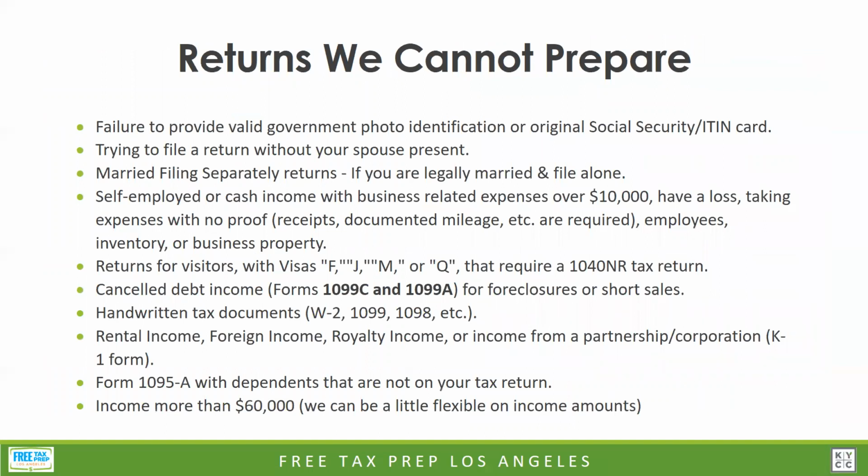There are returns that we cannot prepare at our VITA sites, such as failure to provide valid government photo identification or original social security card or I-10 card, or trying to file a return without the spouse present. If this is the case for married filing jointly or married filing separately returns, unfortunately, we cannot prepare these tax returns. Also self-employed or cash income with business-related expenses over 10,000, or a loss, or taking expenses with no proof, such as receipt, document, or mileage, which are required. Employees' inventory or business property.